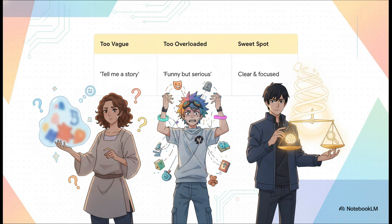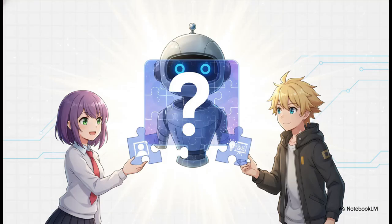Imagine asking for a report that's funny but serious, short but detailed, and for a scientist but also for kids. The AI just gets confused because the instructions are fighting with each other. The goal is to find that sweet spot right in the middle. So, what's the secret sauce for hitting that sweet spot of clarity?